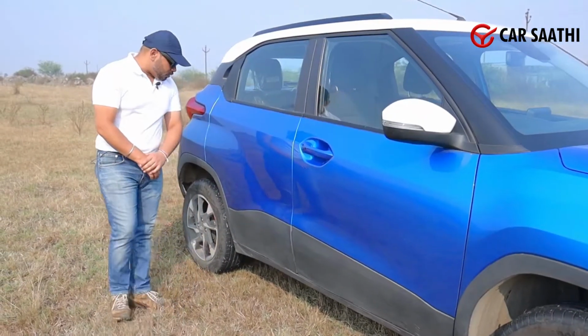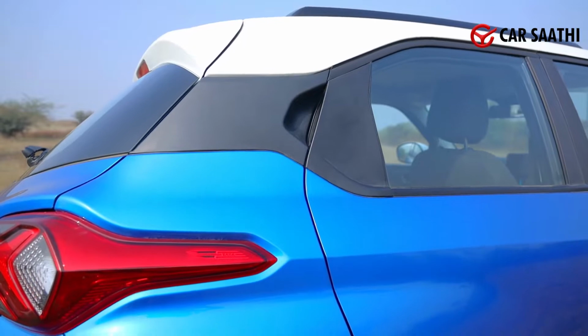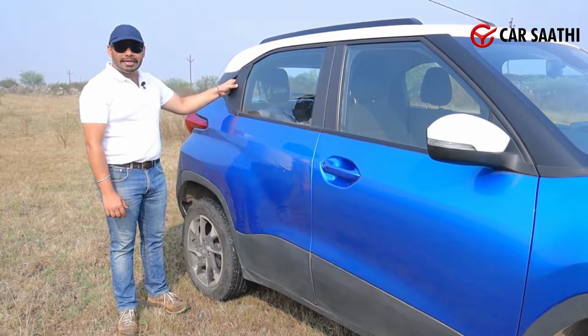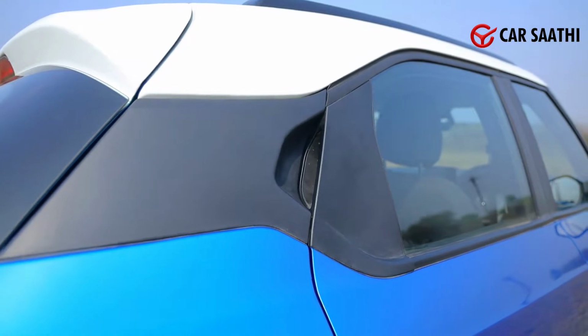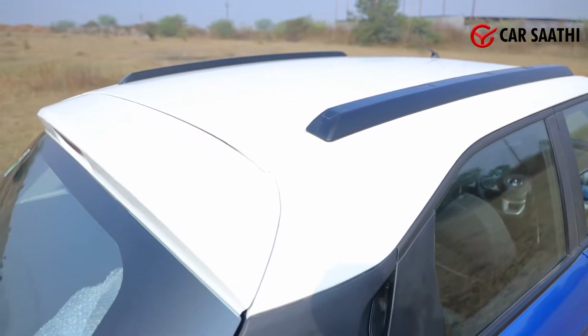One other thing worth noticing is that on the rear door, there's a haunch that matches, but there's no handle right here, so it's a little bit similar to the Swift, if you will. The door handle is right here. Takes a little time to get used to, but it's all good. You also have a roof rail right here, which is in black. It looks good, suits the car.